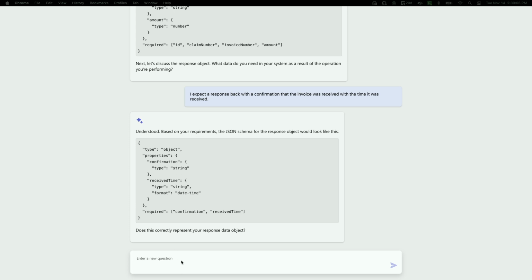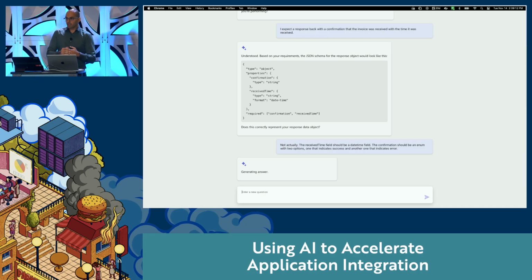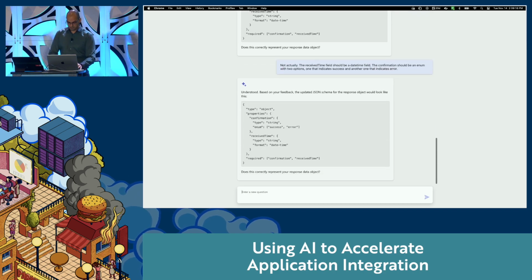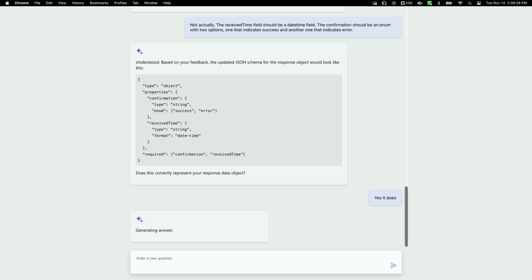But there's one thing that I don't like about it. Confirmation is a string. I need it to be an enum, and I want 2 options in this enum, like success or error. So I ask for that correction. As you can see here, it changed that for me to the specification that I asked for. And then it asked me again, is this correct? So yes, it does.